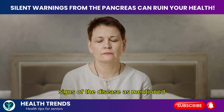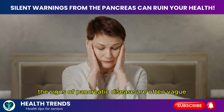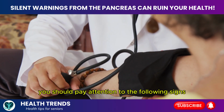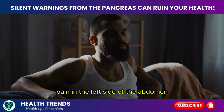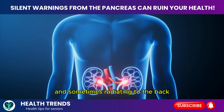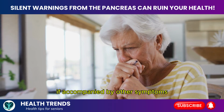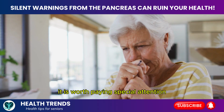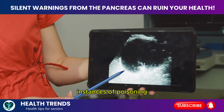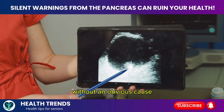Signs of the disease. As mentioned, the signs of pancreatic disease are often vague and easily confused. However, you should pay attention to the following signs. Pain in the left side of the abdomen and sometimes radiating to the back. Although this can also be a sign of kidney problems, if accompanied by other symptoms, it is worth paying special attention. Instances of poisoning, especially if they occur periodically without an obvious cause.